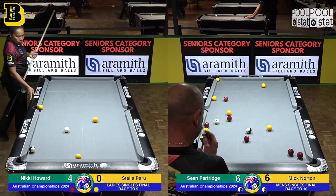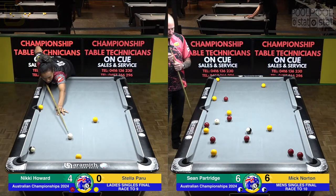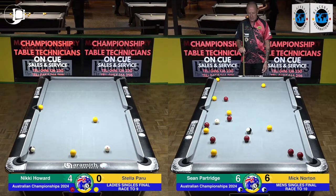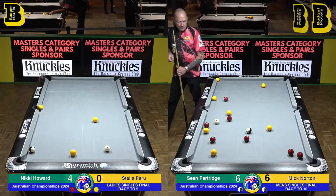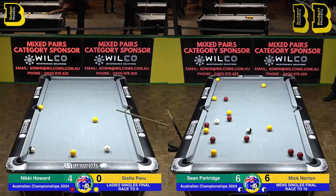And we have Mick Norton addressing the table. I love that fluoro pink shirt, Mick. Look how deep that yellow is in the hole. It didn't fall. Those balls are really deep in the hole. A little bit harder to get position off than you would expect. You can't really hit a rail because you're always hitting jaw, so you sort of just need to screw off it. Anyway, just a bit of info for you lads and ladies out there.